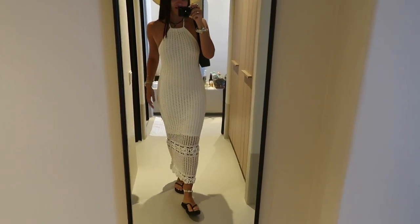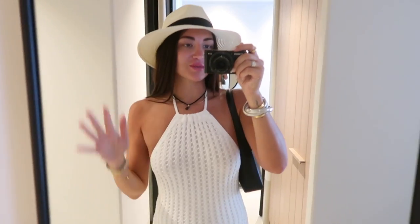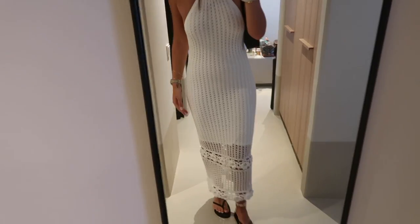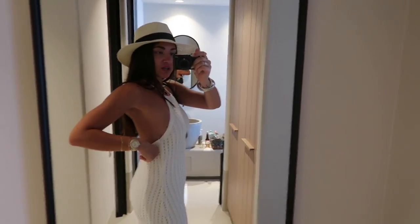Now time to change and get ready for the day. This is what I'm wearing. I wanted to quickly show you guys before I ran out the door. So I have a hat to keep my hair in place and a little dune buggy because it's so windy here. Just some accessories, this crochet white dress, flip-flops, and my bag. That's the look. I love the back of this dress. It's so pretty. So yeah, running out the door. I'm gonna see you guys at Spelia.